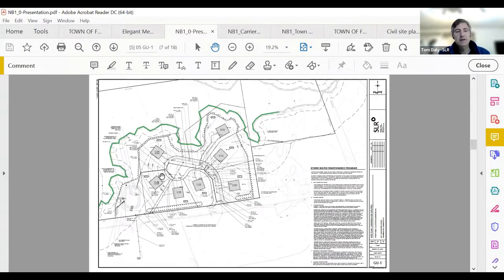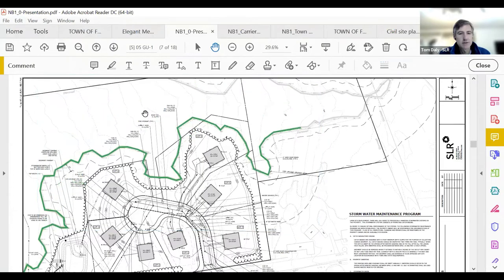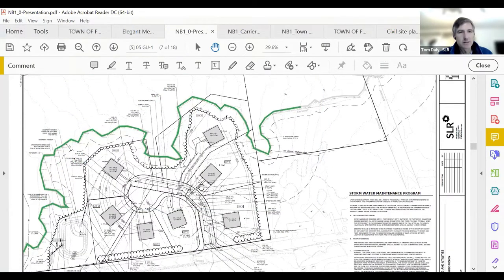So I tend to refer to these as the left and the right side, but let's go through the right side. This is an area, as I said, of 7 single-family homes. We have a small cul-de-sac roadway that, you're moving the wetlands on me.